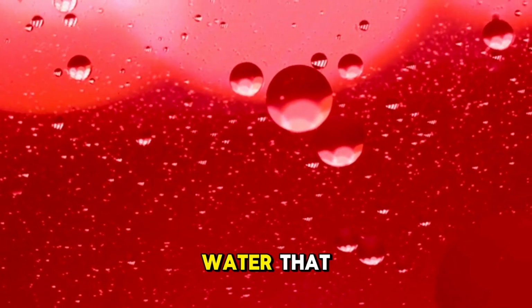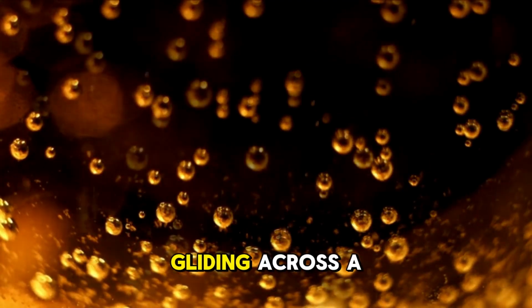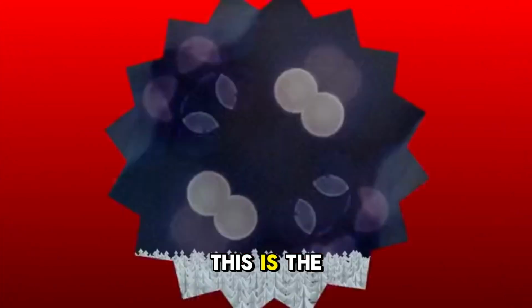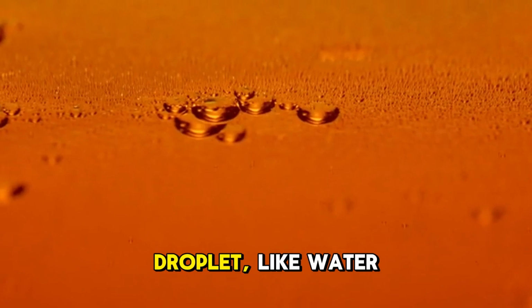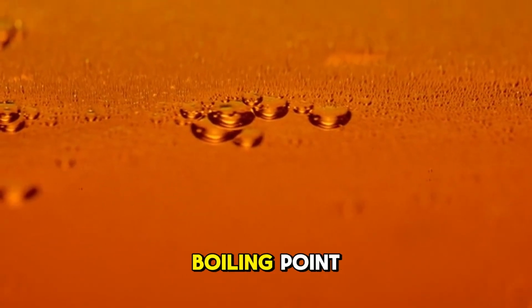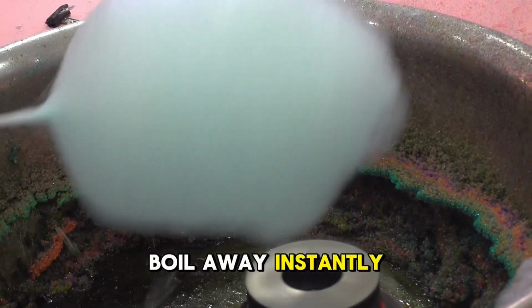Next, get ready for water that literally dances on fire. It looks like a computer animation, with droplets skittering and gliding across a red-hot surface as if they have a mind of their own. This is the Leidenfrost effect, and it's one of the coolest, or should I say, hottest phenomena in physics. When a liquid droplet, like water, lands on a surface that is significantly hotter than its boiling point, something amazing happens. It doesn't just boil away instantly.